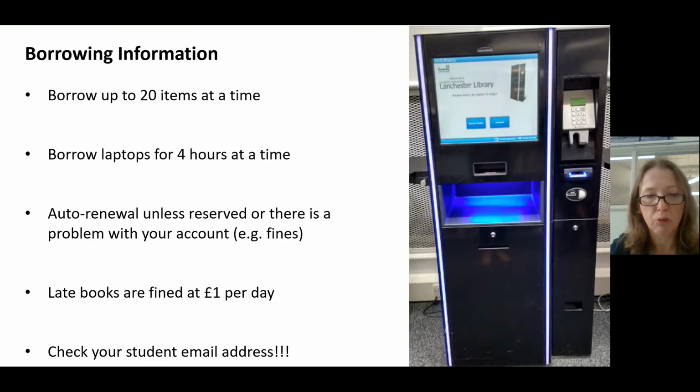unless they've been reserved by another student, in which case you should receive an email that will ask you to return the book. And if you don't return it by the due date, then you will accrue fines. So please make sure you check your emails regularly. If you do bring a book back late, it's fined at £1 a day. So please, as I've said, make sure you check your student email address regularly because you don't want those fines to accrue.